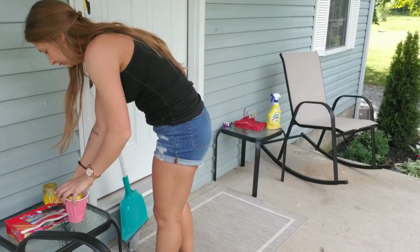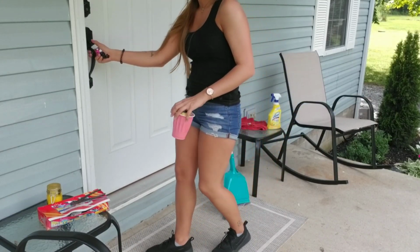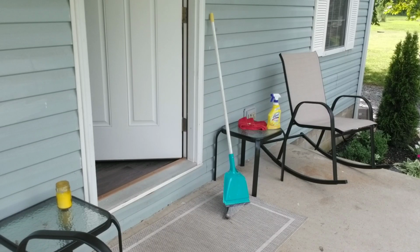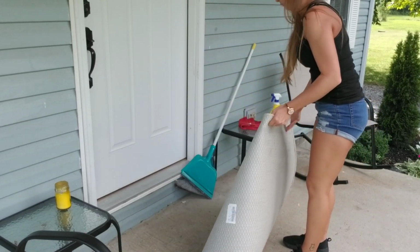So first thing I'm going to do is take everything off the porch and into the house. And then once I do that, I'm going to come back and sweep and then wipe down all the furniture. And before I sweep, I always shake the rug out and set it to the side and sweep underneath it.